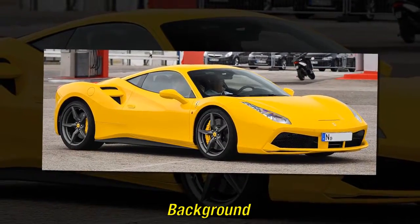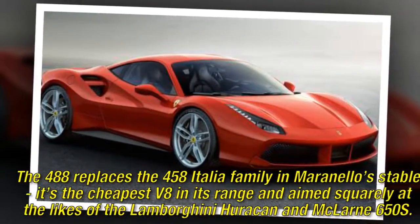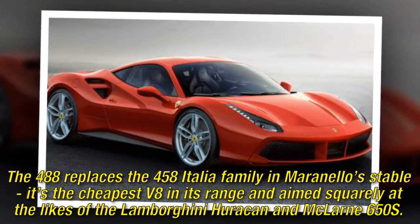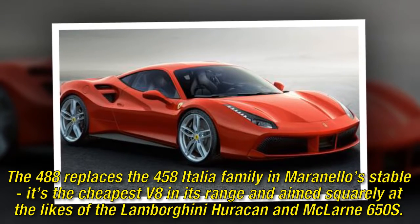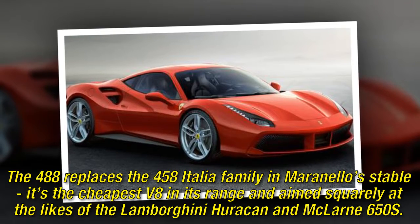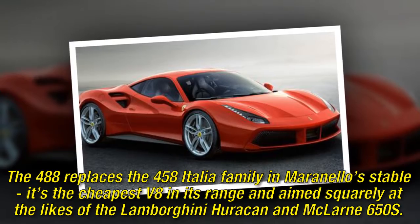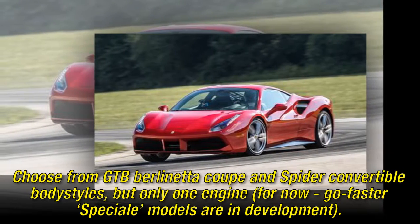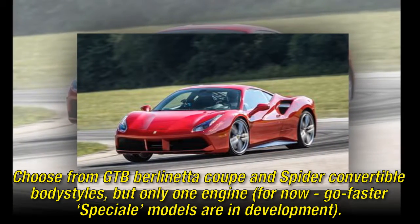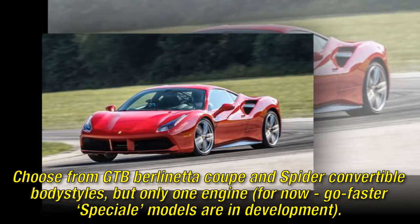Background. The 488 replaces the 458 Italia family in Maranello's stable. It's the cheapest V8 in its range and aimed squarely at the likes of the Lamborghini Huracan and McLaren 650S. Choose from GTB Berlinetta Coupe and Spider convertible body styles, but only one engine, for now. Go faster Speciale models are in development.